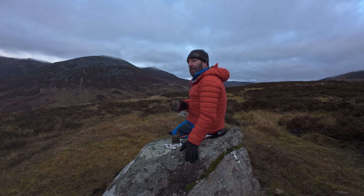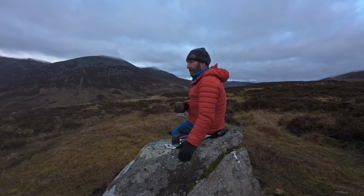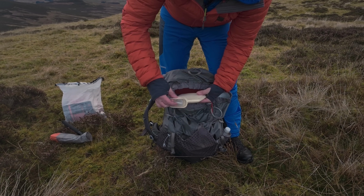My feet are starting to feel it. I notice it first in my hands, my fingers, and then my feet. So the hot water bottle will definitely be going in the sleeping bag later.